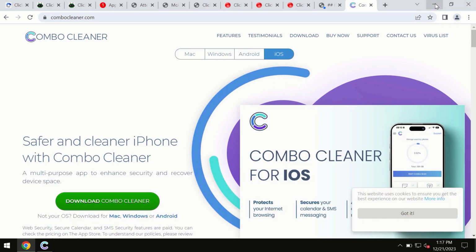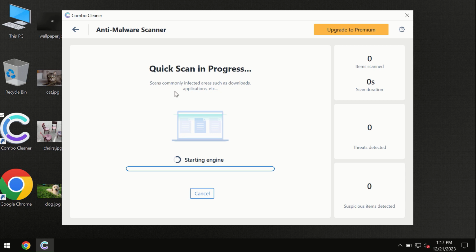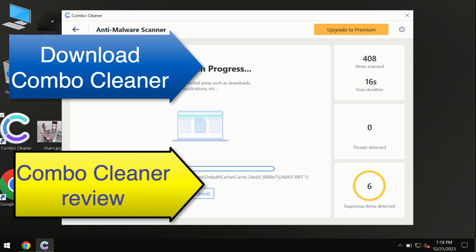So you need to click on the Start Scan button, and the program will begin researching and investigating your computer. First of all, the software will update its anti-malware database, which is definitely essential for proper detection and removal of any malware. So don't skip the update procedure. Wait until the scanning has been successfully accomplished.